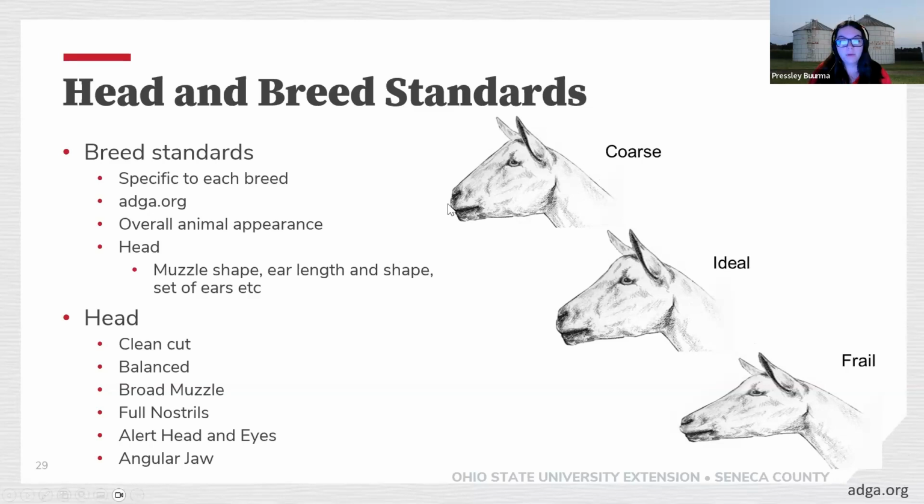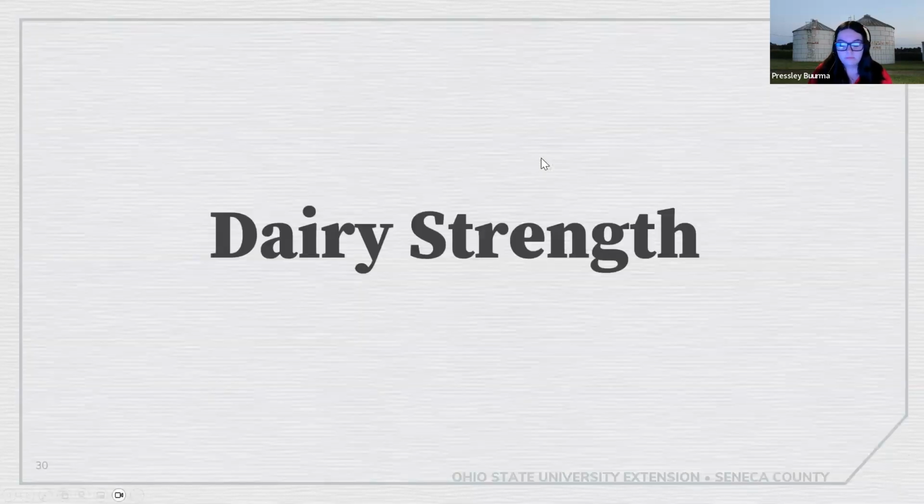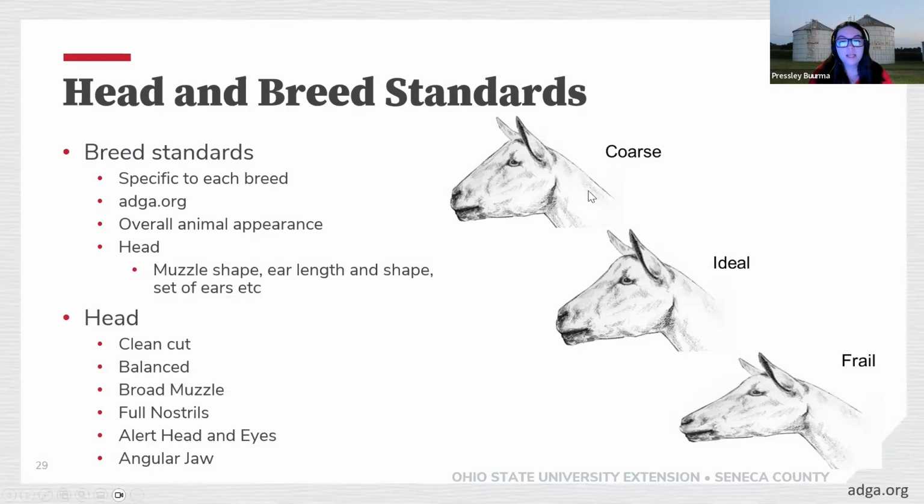So if we look at the coarse head up here, we really want to see how the head angles and comes off the neck and how it follows through down the muzzle into the mouth and into the nostrils. In a coarse head, I like to describe it as a more short and stubby head. You're not going to have any broadness of your muzzle. Your nostrils are probably not going to be at full capacity. And the angle coming off the neck into the head and down into the jaw is going to be very sharp and very coarse.